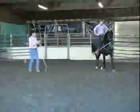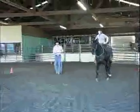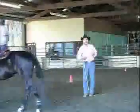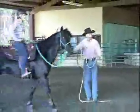And let's go ahead and do a downwards transition. Not that bad. For the handler, too, boy, they've got to keep the forward motion. They've got to watch to see if the rider is on the correct diagonal. They've got to keep that rhythm. They've got to be walking and keeping forward motion. So you can get fit, too, here. Let's go and change the directions here. And now, let's go back to a trot.